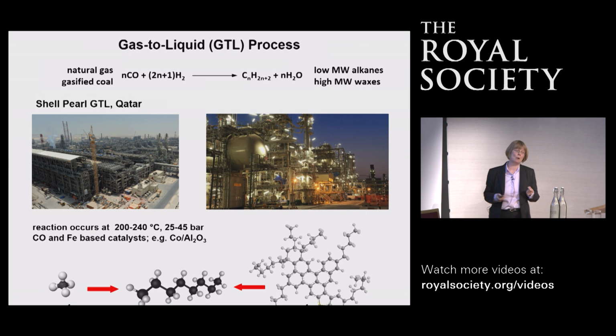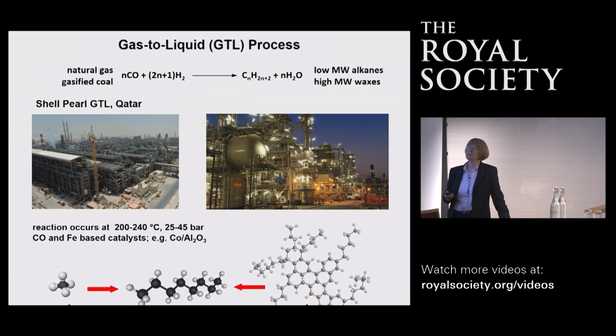So I give you an example here of a process which is very much flavour of the month at the moment. There's a lot of gas in the world. Gas to liquid processing. It looks simple. You take CO, you add H2 to it, and you get alkanes and water. So that's fuel, basically. New plants going up around the world. I just take as an example here the huge, just to give you a feeling for the scale of these things that people are designing. So a fantastic new plant over in Qatar, the Shell Pearl GTL process.